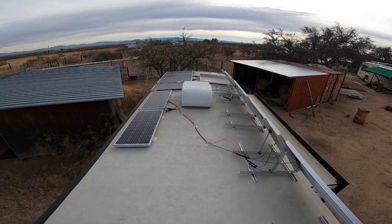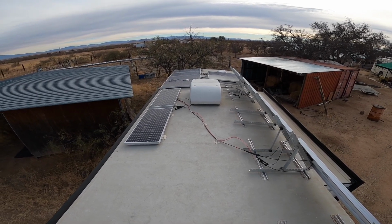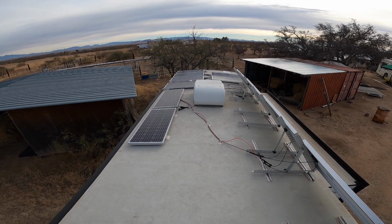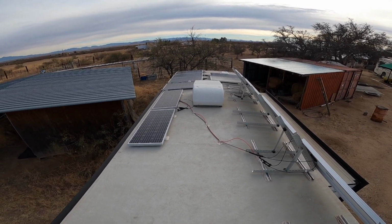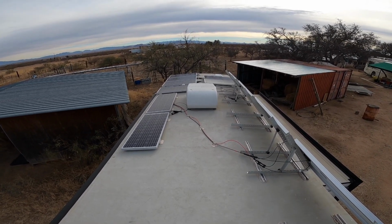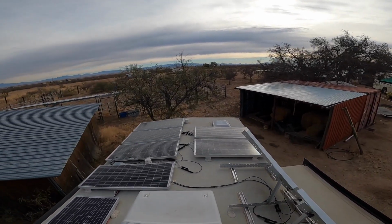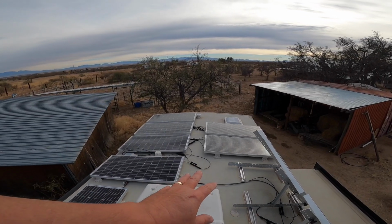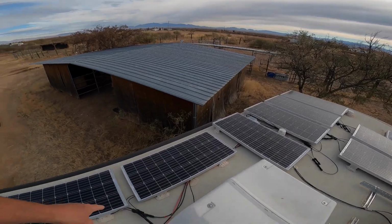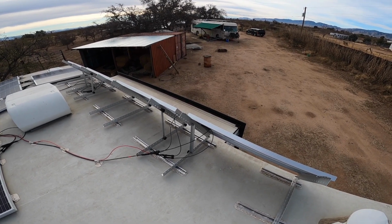Okay, so here we are up on top of the RV. And as I stated earlier, this is all about placement and angle as far as what kind of solar you're actually going to get. And here's where I'm going to describe at least one mistake. So first of all, you can see how these are placed. Now, some of these I have on S5 mounts. Some of these I have on Renogy mounts. And then some of these I have on what's called a strut channel with angle mounts.